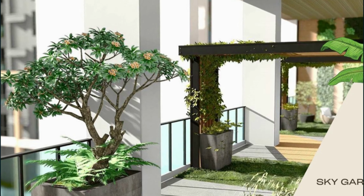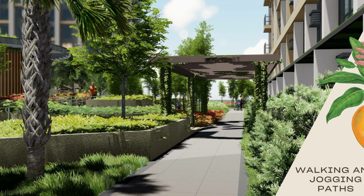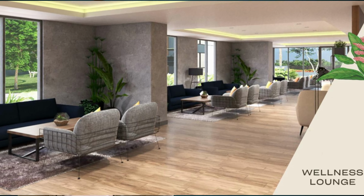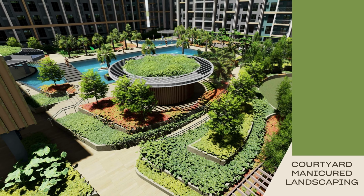The rest of the amenities include a sky garden with a view of the city and the amenity on the other side. For the health buffs and health conscious, and those that just want to look at people doing the exercise, we have a jogging path and walking path, a fitness gym, and of course the wellness lounge to relax. There is also a chapel and a courtyard manicured landscape area. Now all this you can access for free if you invest here.